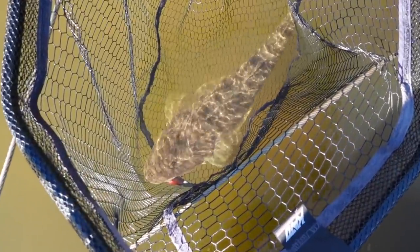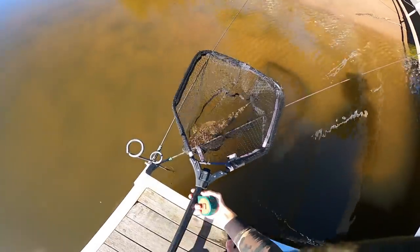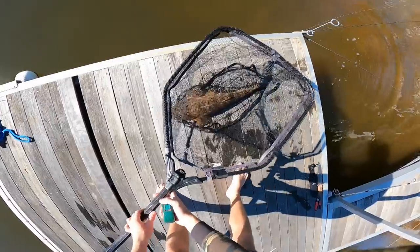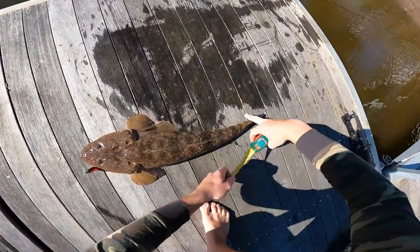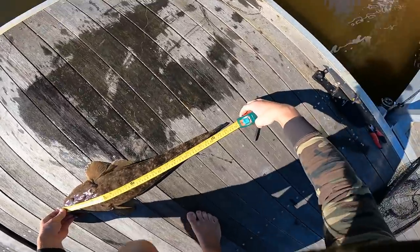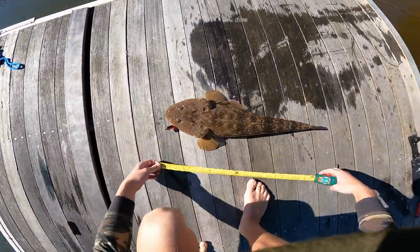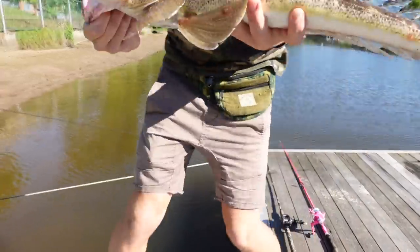We'll keep him in the water there for now. All right, let's get a measuring tape on this big fella. Look at that. Absolute monster of a flathead. I'm calling high 60s, I reckon. This one would almost be too big to eat, hey? So here's, from the front there, 69 centimeters. There we go. Take a look at that. That is absolutely awesome. What a magnificent fish.